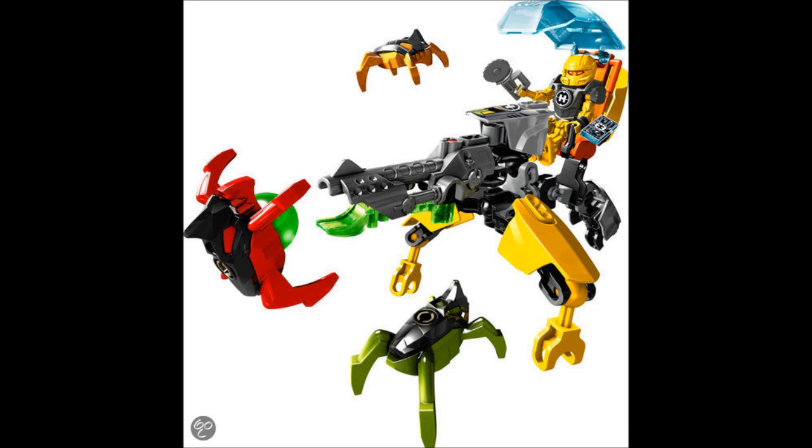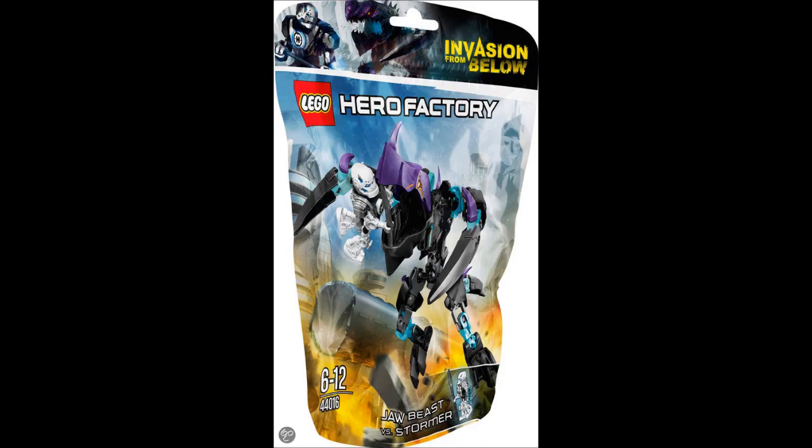Anyway, the next set we have is Jaw Beast versus Stormer, the other $10 set, and this one is interesting because prior to the picture reveal, people were speculating. We had Jawblade 2 years ago, and then we have Jaw Beast, and the other two, Flyer Beast, he has wings, Splitter Beast, he can split in two. So I wonder what Jaw Beast is gonna be like. Maybe he'll have a huge jaw.